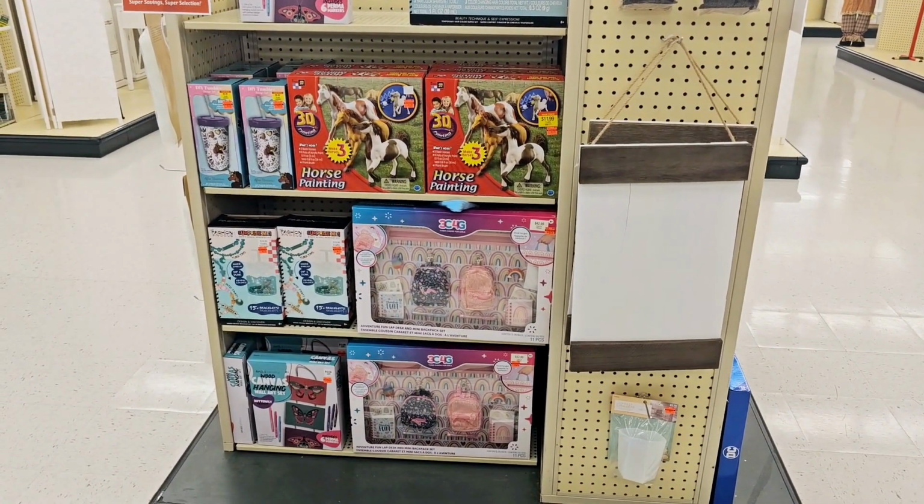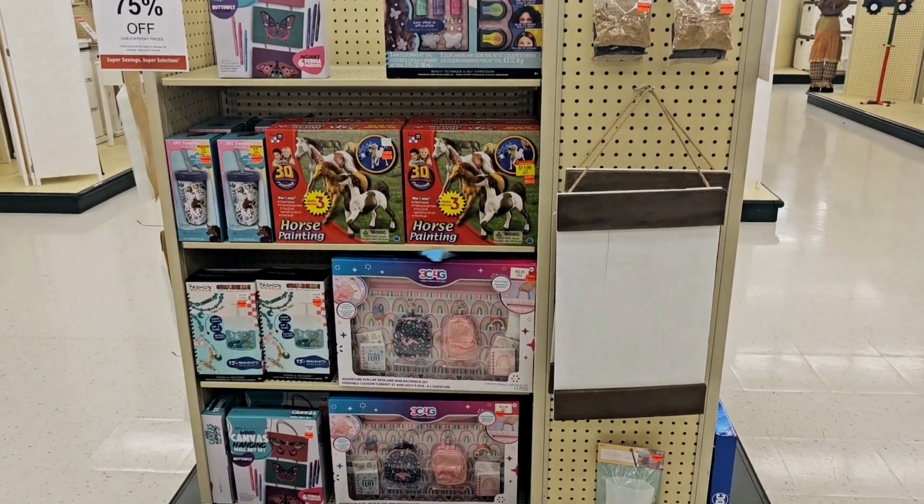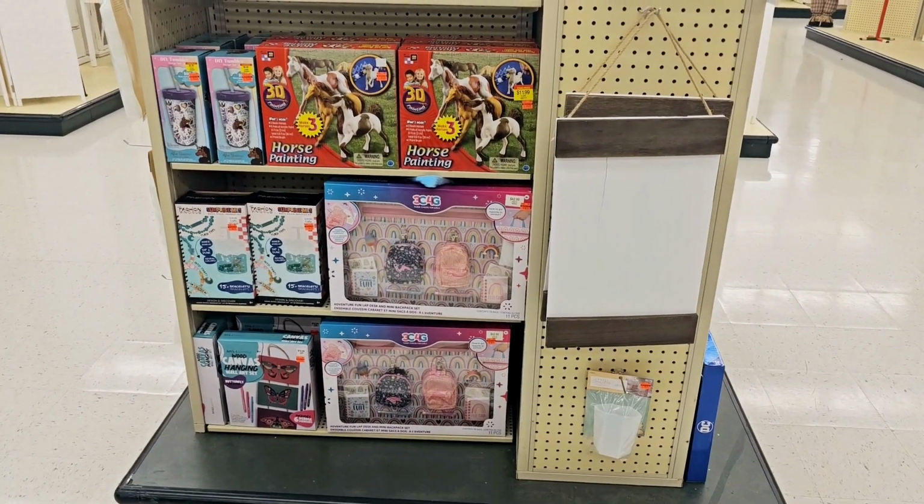Here's another display right in the center of the aisle that is full of kids crafting clearance. So this whole little display is all 75% off.